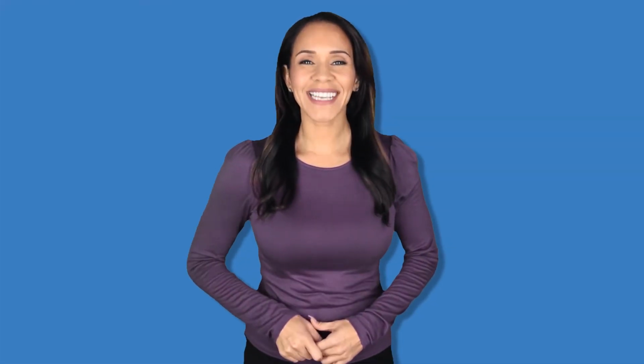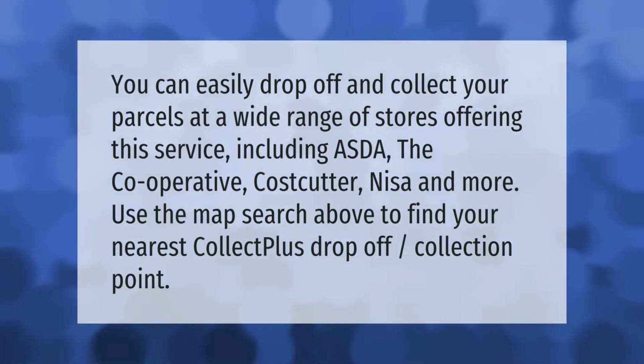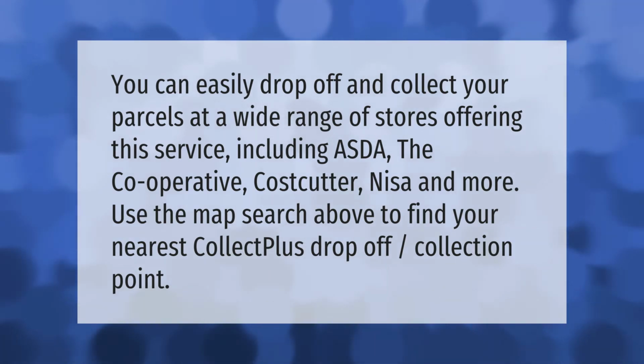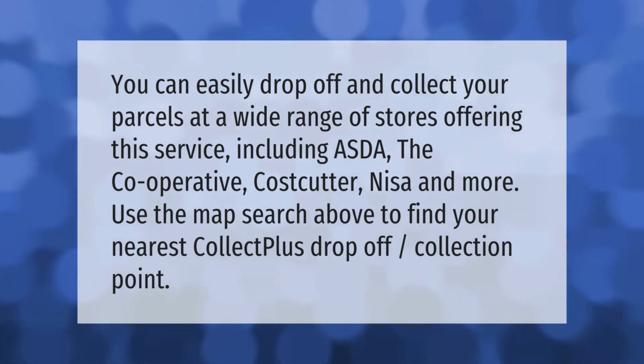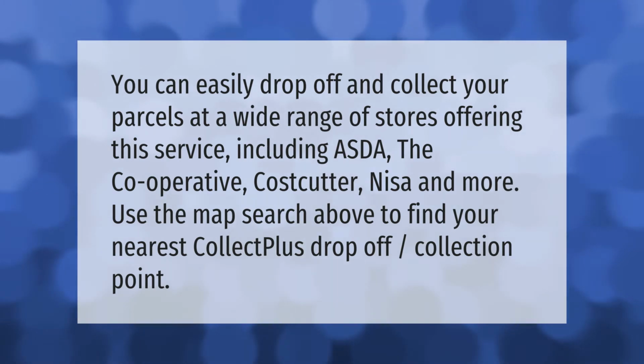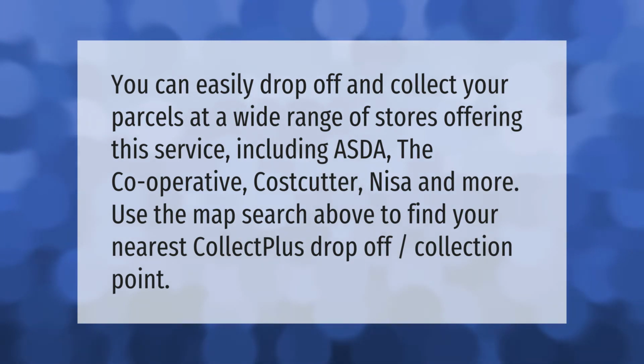Make your mark, take our lead. You can easily drop off and collect your parcels at a wide range of stores offering this service, including ASDA, the Cooperative, Costcutter, NISA and more. Use the map search above to find your nearest CollectPlus drop-off, collection point.